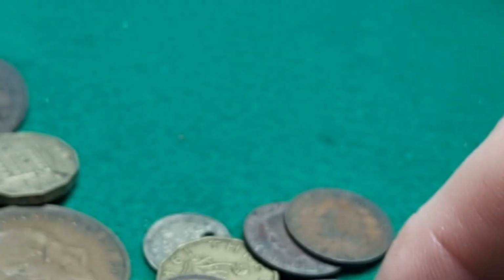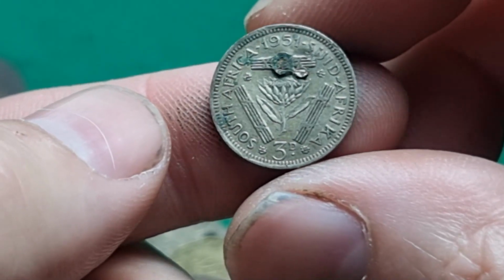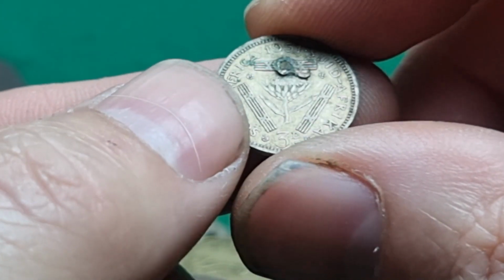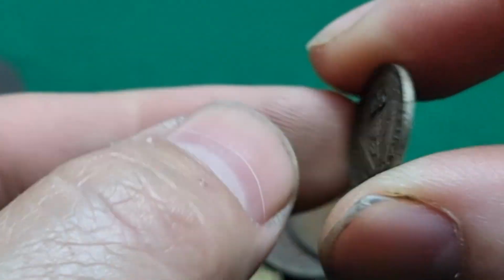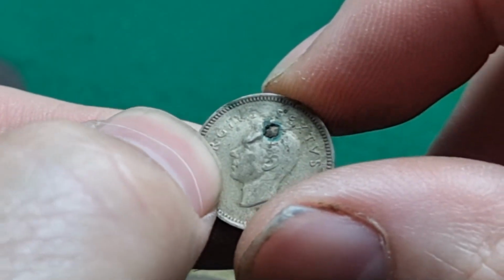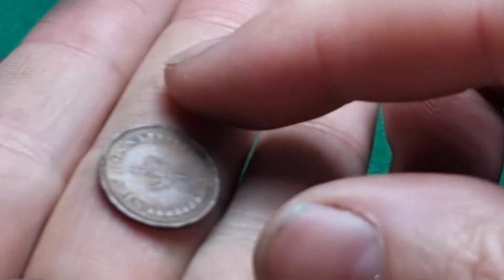We got 1922 before he dropped it. And this is a South African one from 1951. This has been holed, and it looks like somebody's tried to repair it. Just see there, look. That's a shame. Right, get rid of those.